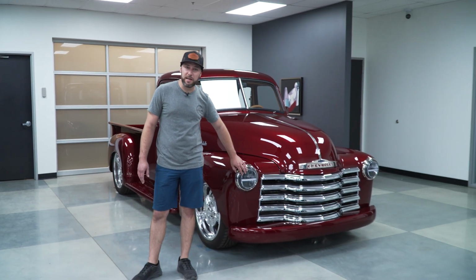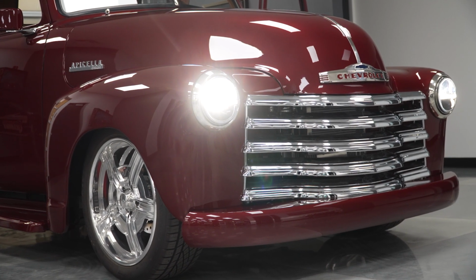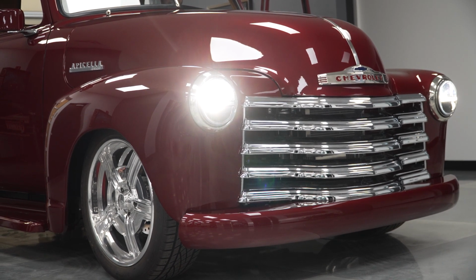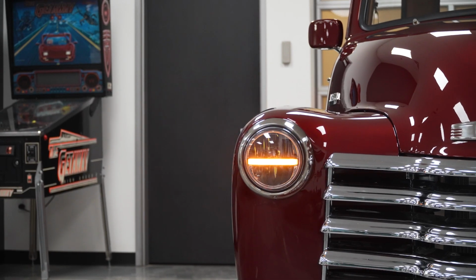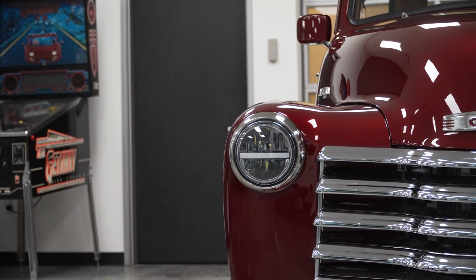Moving up to the front, this one has our LED headlight package. It has turn signals and running lights built into it. So when you're driving around town, you get an LED white light on there like a modern OEM vehicle would have, and then they switch back to an amber turn signal, and we'll go back to running lights. So it gives great visibility.